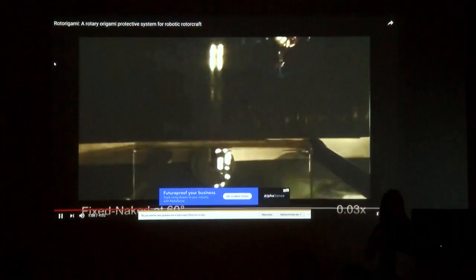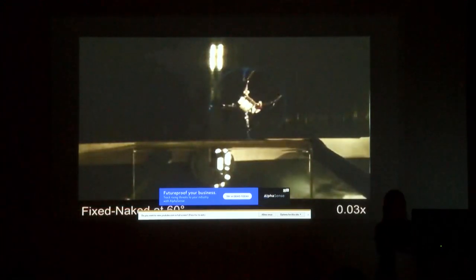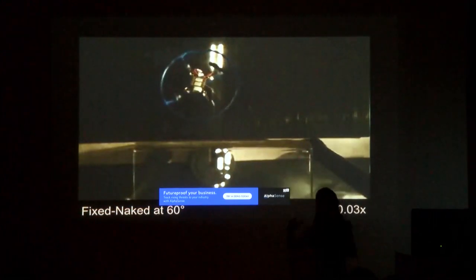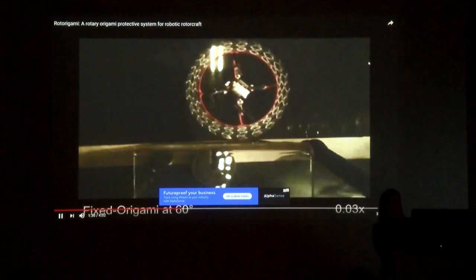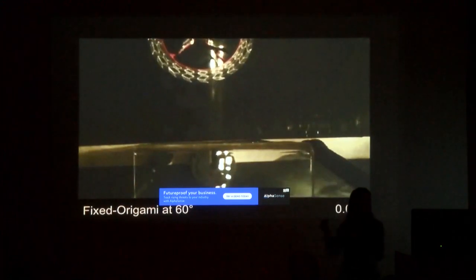So this is a video, and this is an impact at 60 degrees. And this is fixed. So you can see the ring that is around the propeller is fixed. So there's quite a motion, and there's quite a deformation due to the impact. And this one is fixed as well. So the ring is fixed, but it has the origami bumper.